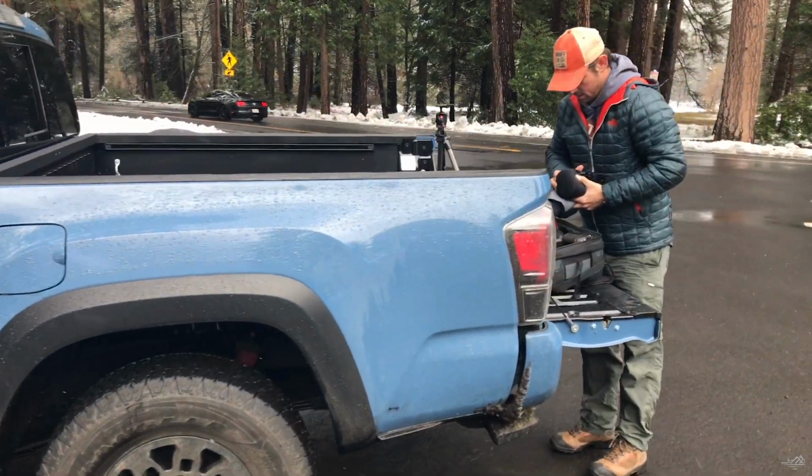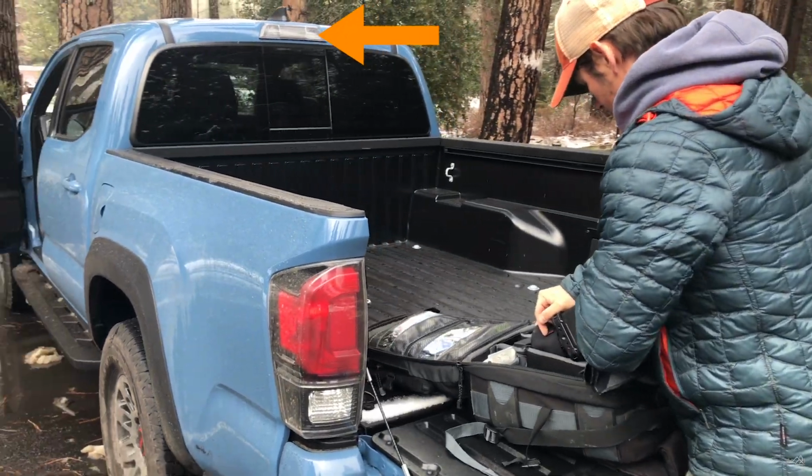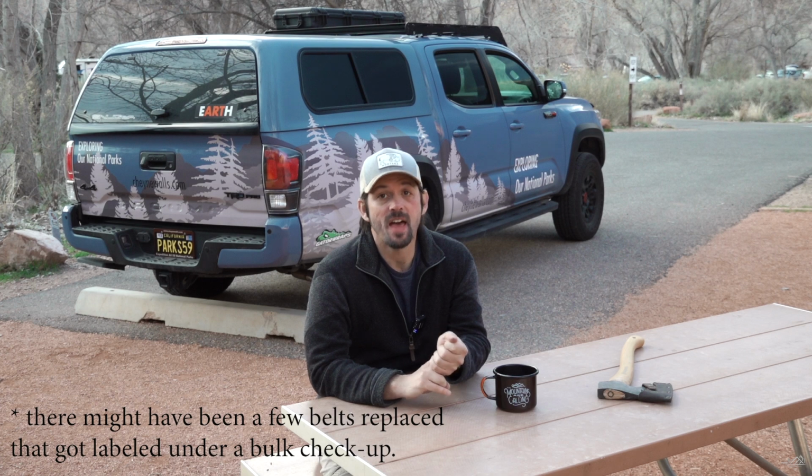There is still one more recall on this truck, and that's the back top taillight. It's been mentioned that it leaks. I have not had that issue and have not replaced it, because to replace it, I would have to take off my camper shell. So that hasn't been replaced. But now you're fully up to date. Back to the video.